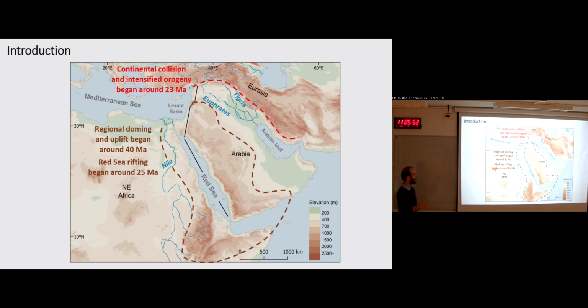This geodynamic reorganization has significantly reshaped the drainage system, leading to the formation of major rivers such as the Nile, Euphrates, and Tigris, which drain the uplifted areas, transporting sediments across thousands of kilometers to the deep sea.